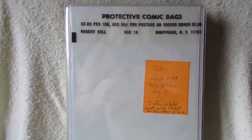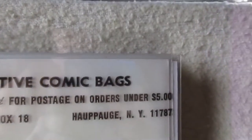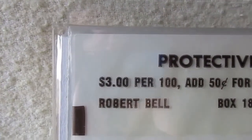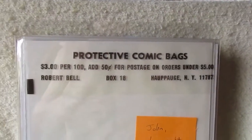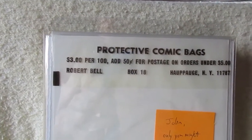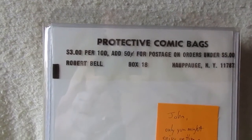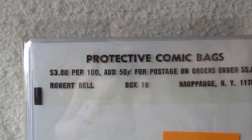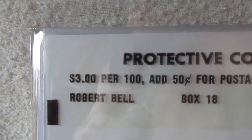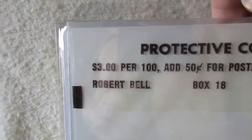Here's a wonderful little number. It is a Robert Bell bag that only old timers like me might get all hot and bothered about. But when I found out that Nick had a bunch of these bags, in which he bought an original owner set, I believe, of Conan 1 through 10 or 1 through 12 maybe, they all came in these early 1970s Robert Bell bags, and he was kind enough to gift one of them to me. So thank you, buddy.